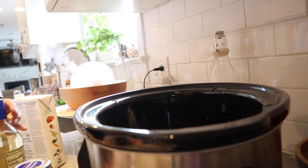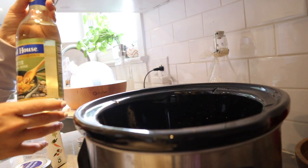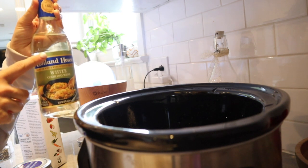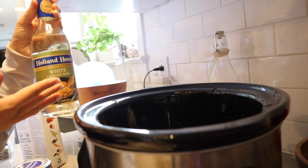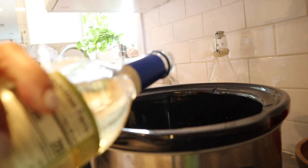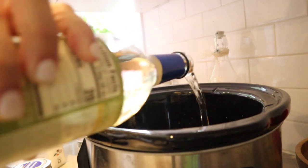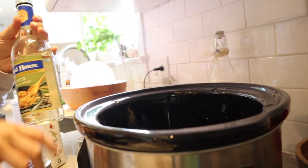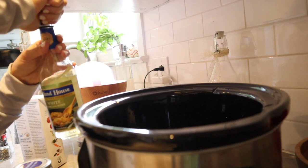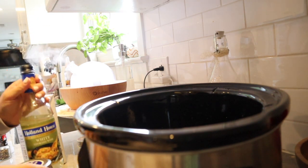I'm gonna add in a little bit of white cooking wine. I swear this is what makes my version of the original recipe even better, is adding the white wine. I'm gonna do like a half cup to start. I love a wine flavor in my food. Again, this is cooking wine. I promise you and your kids aren't going to get drunk off of it.